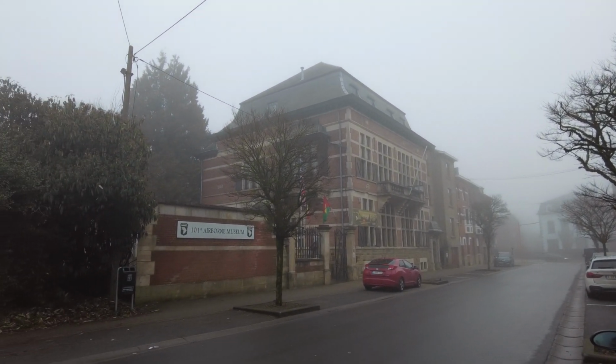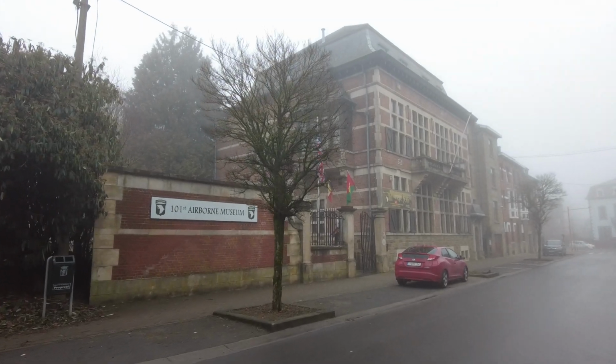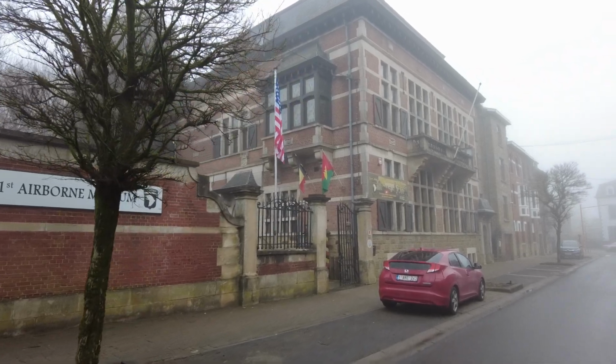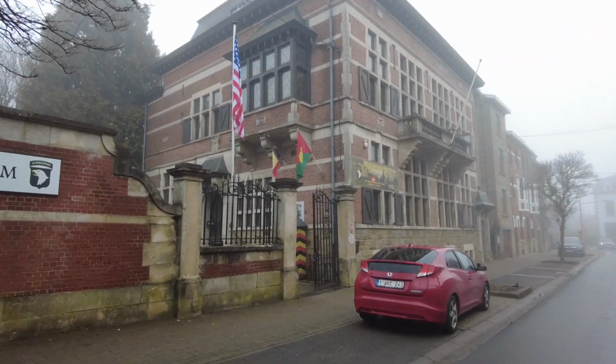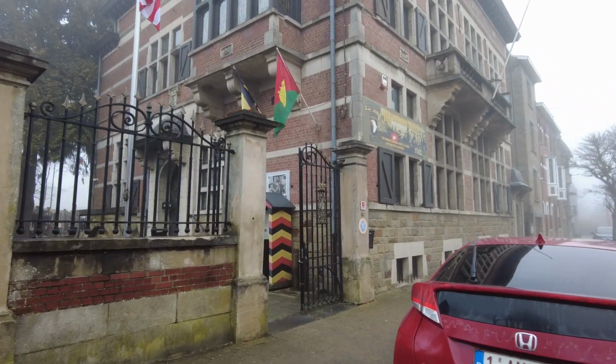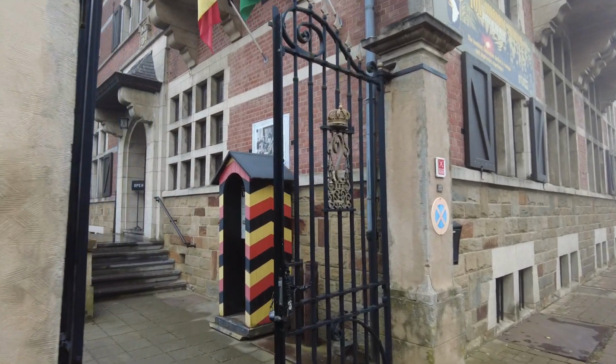Gentlemen, it's a foggy day in Bastogne, probably much like it was during those overcast days. It's been like this ever since I came in, driving in yesterday from Brussels. So I'm entering the 101st.